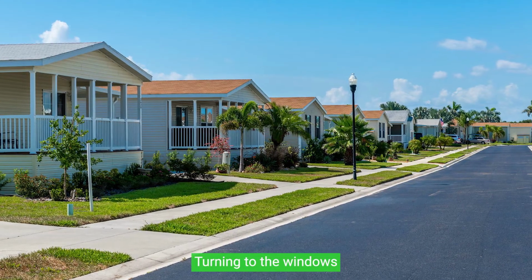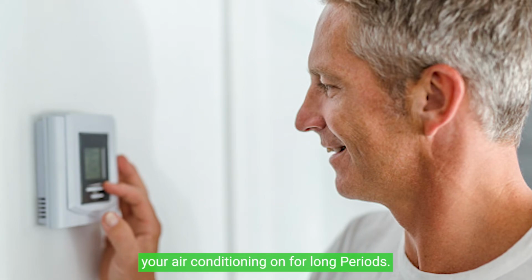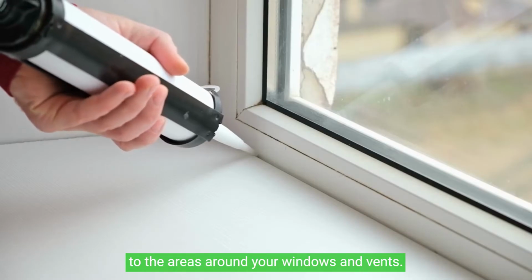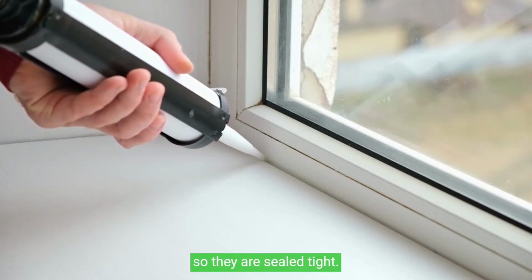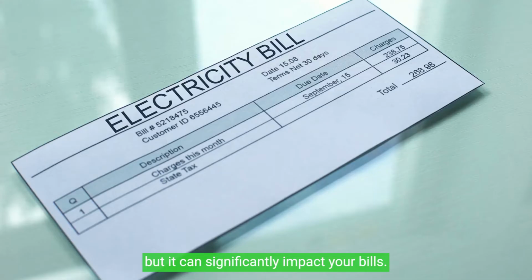Turning to the windows. In Central Florida, summertime heat can be excessive, and you may need to keep your air conditioning on for long periods. It stands to reason that you want to keep the air inside, so you will need to pay extra attention to the areas around your windows and vents. You may need to caulk the boundary of each window or vent so they are sealed tight. It's not a particularly time-consuming job, but it can significantly impact your bills.